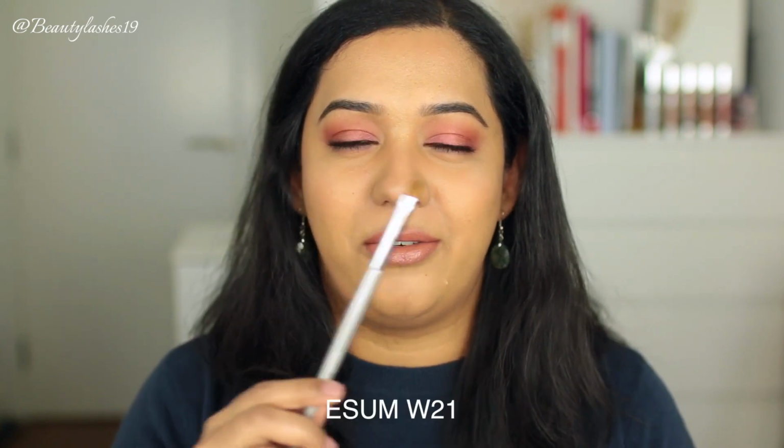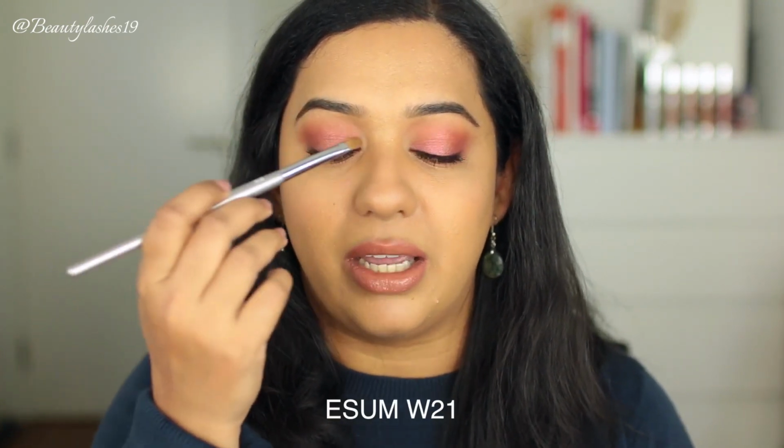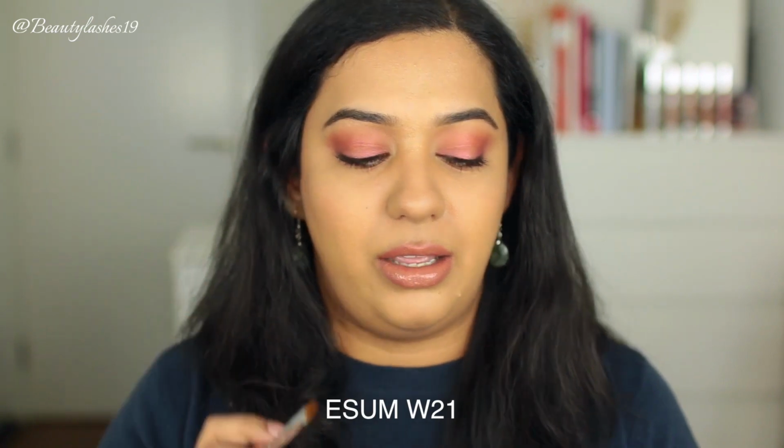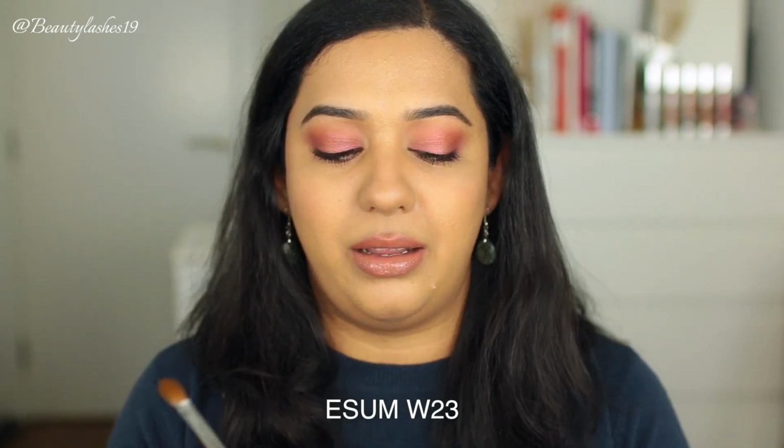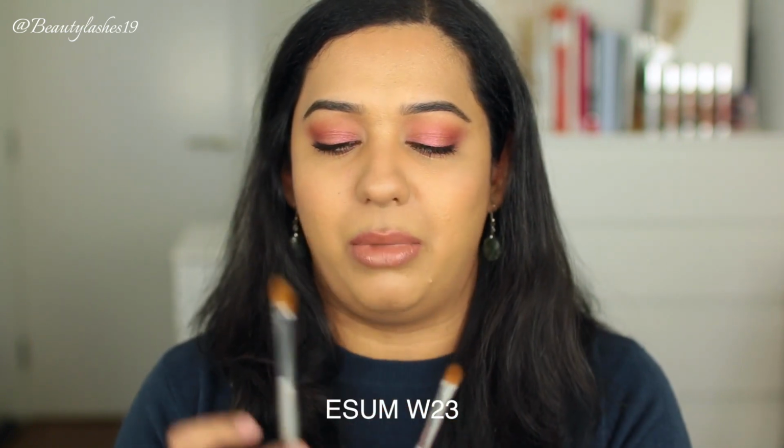These are some of my holy grail brushes. I would probably never be without one of them, which is the ESUM W21. Fantastic size, especially because I do have a smaller eyelid. I mean, I could use the bigger size, which is W23, to pack on eyeshadow on the eyelid, but I just tend to prefer W21 much better than W23 on my eye size personally, but they are fantastic brushes.